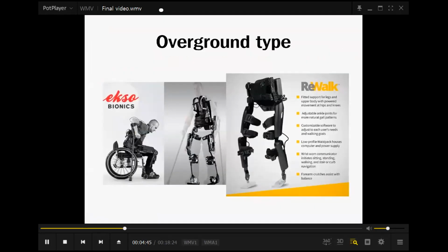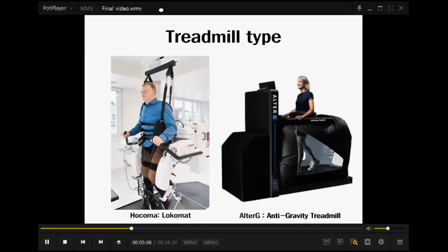Among various types of lower limb exoskeleton, the overground type is designed for walking on the ground, mimicking natural walking in a real-life environment. It provides realistic and natural gait training and improves mobility and independence. The treadmill type utilizes a treadmill where a user practices walking with robotic assistance in a controlled environment. As advantages, it allows repetitive and stable training in a fixed space and facilitates load adjustment and gait pattern analysis. Also, it can include safety measures like a harness to prevent falls.